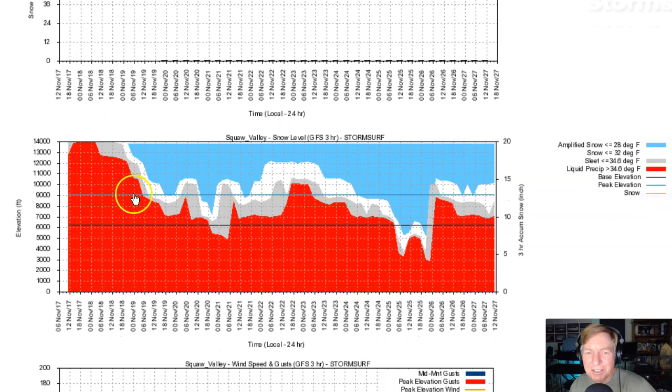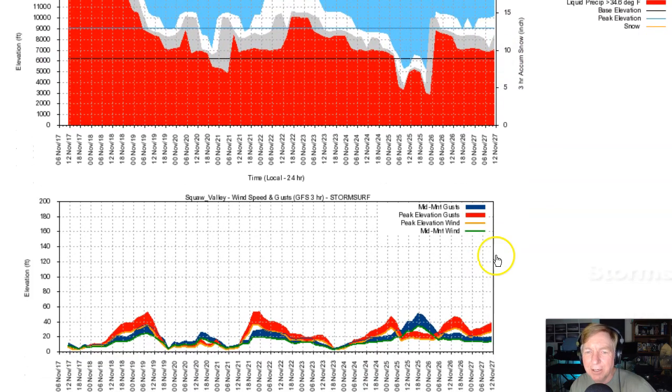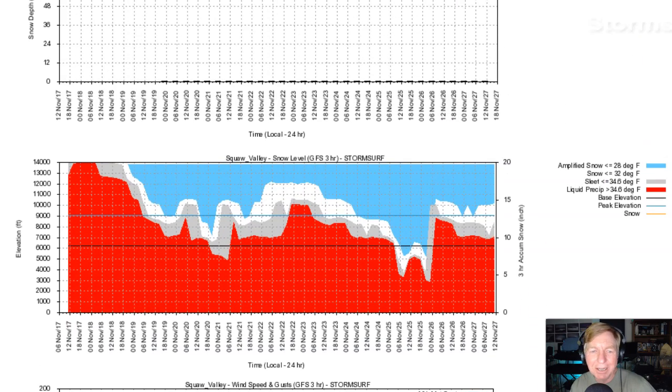Snow levels, so this is the top of Squaw, this is the base of Squaw. If it's red, it's above freezing. You see basically above freezing temperatures the entire 10-day time and wind here, but who cares if you have no snow? Who cares about the wind and any of that?